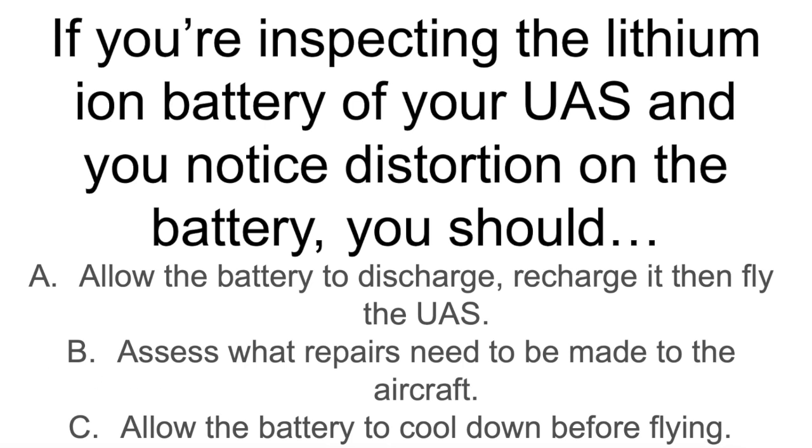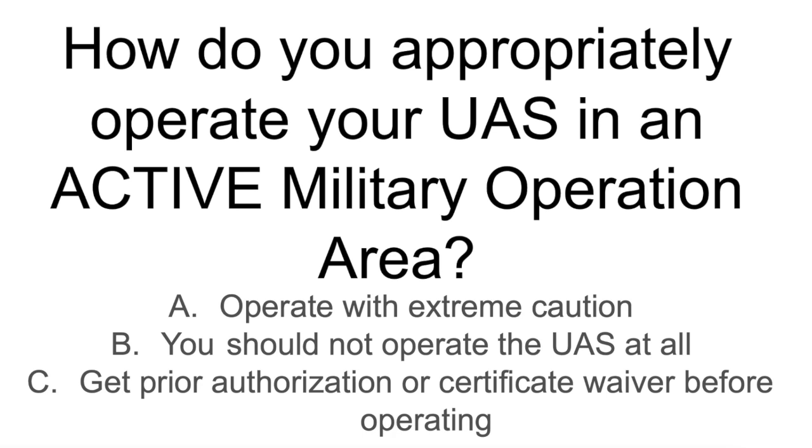Okay. How do you appropriately operate your UAS, your drone, in an active military operation area? Now, this one was hard for me. I overthought this question as well, and I think I got this one wrong. Do you A, operate with extreme caution? B, do you not operate the UAS at all? C, do you get prior authorization or a certificate waiver before operating?